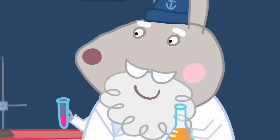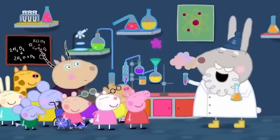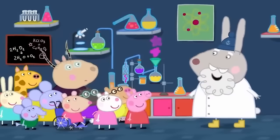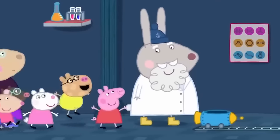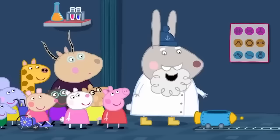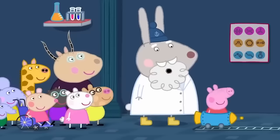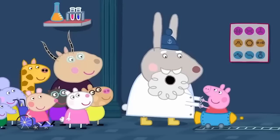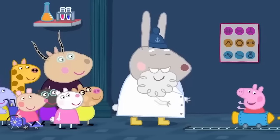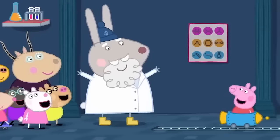Hello, children. Here is Grumpy Rabbit. Now it's time for some dangerous science. Don't be alarmed. There is a responsible adult in charge. Me. Who wants to ride in this rocket? Me, me, me! Peppa, kindly jump in. Are you sure this is completely safe? Of course it's safe. Now, Peppa, put your hands against mine. On the count of three, push! 1, 2, 3, push! Wow, I'm moving! Yes, that's called propulsion!